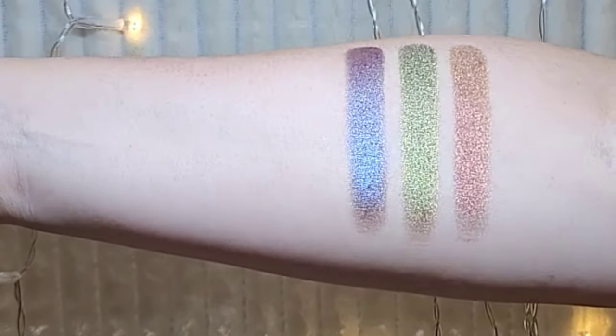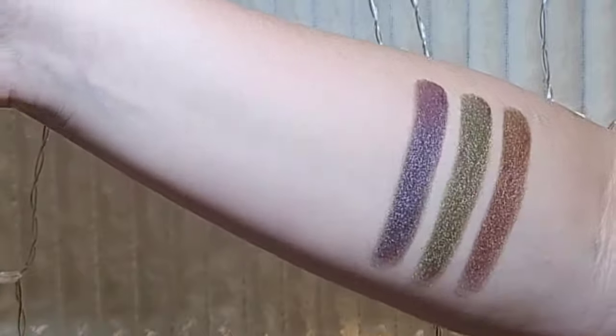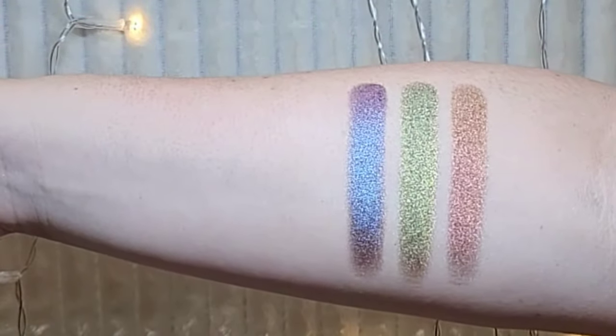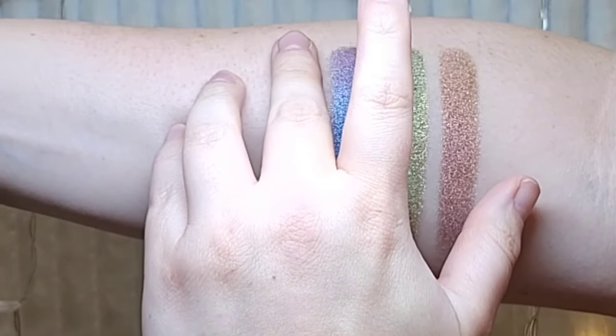And you guys are seeing a very strong blue to purple, and I'm seeing a very strong purple and magenta. It is such a gorgeous shade. It's called Enchanted Lake Woods.